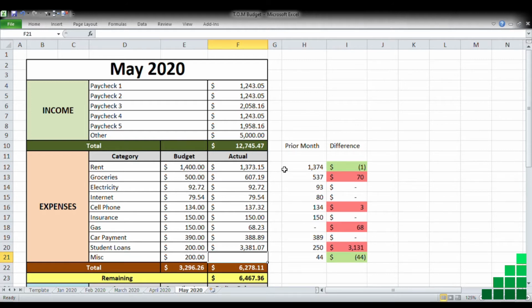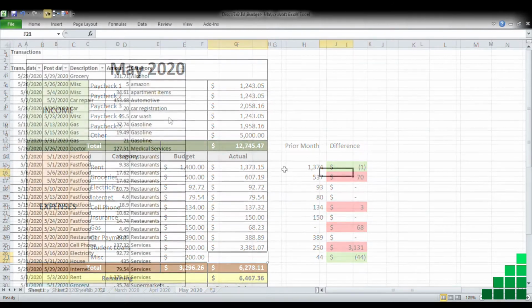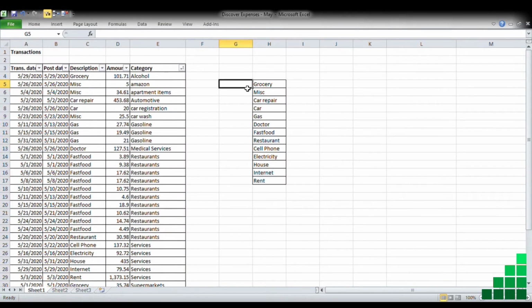For our miscellaneous items, I'm going to jump over to a spreadsheet that's from our credit card website, and it's just an export of exactly what we spent in May. As you can see, we put quite a bit on our credit card for the month of May. We were able to put our rent on our credit card, and I went ahead and highlighted the items in yellow that fall into the miscellaneous category.